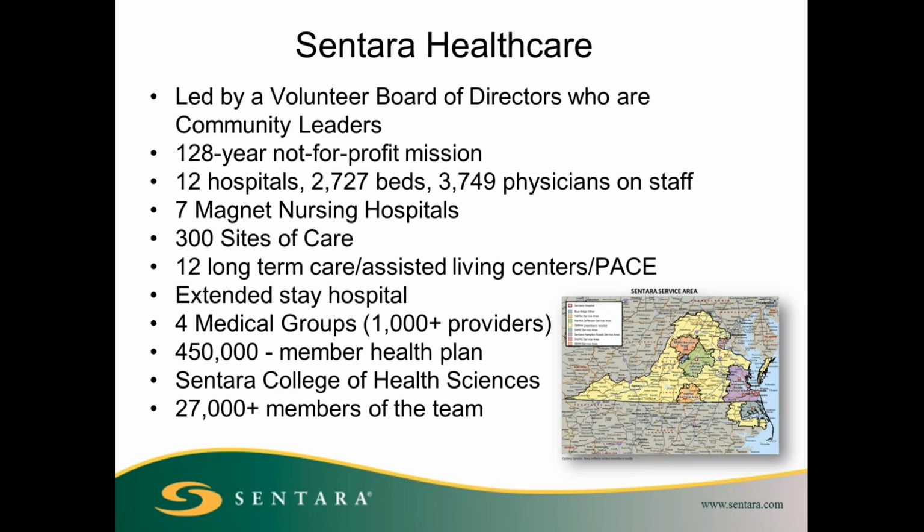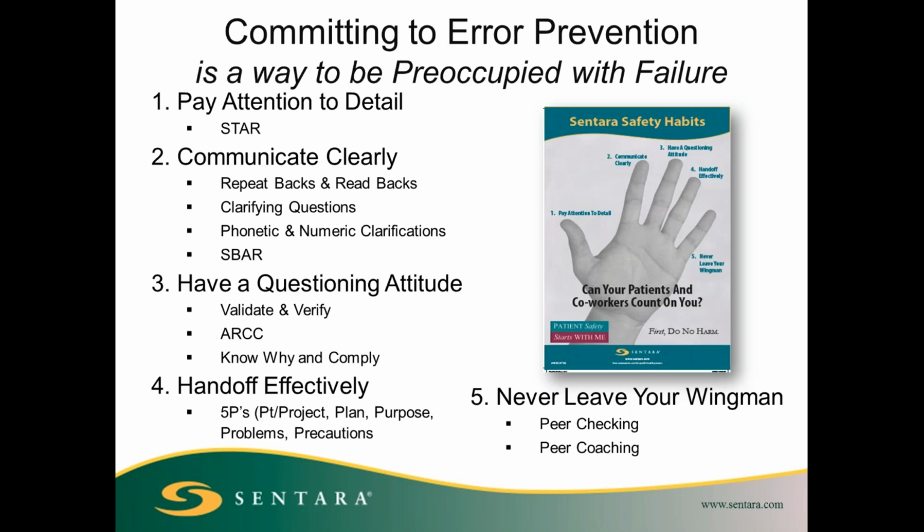We've had a safety program that's gone back, next slide, Kathy, for a long time, since around 2003. And this is something that we've all learned over the years. And it was a grassroots effort to try to come up with these things, but we thought it was very encompassing for when we're busy, making sure that we understand things, pay attention to detail, communicating clearly, having a questioning attitude, handing off effectively, and never leave your wingman, which we came up with because we're here in Norfolk, Virginia with the Navy and all the tools that go with that. And we've been on that journey for about 15 years.